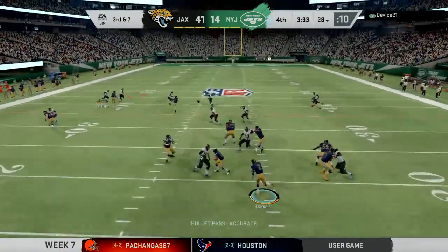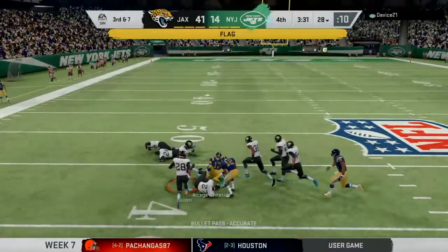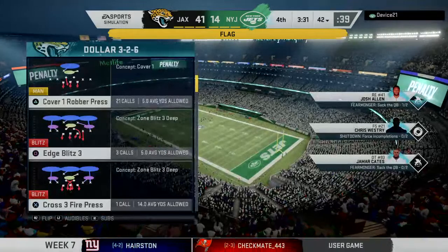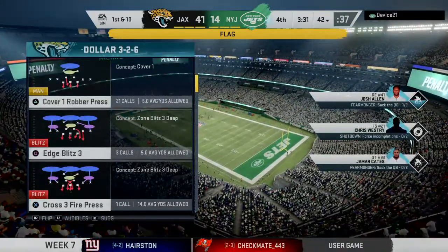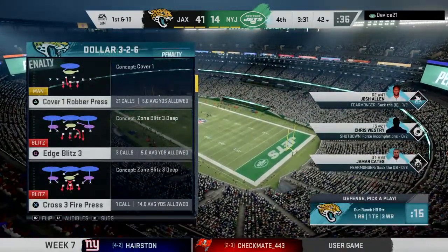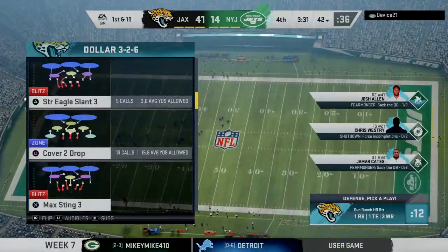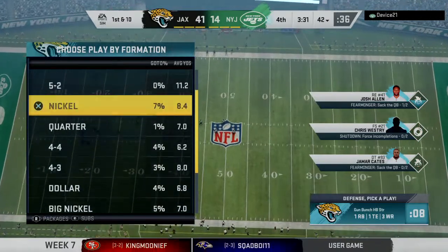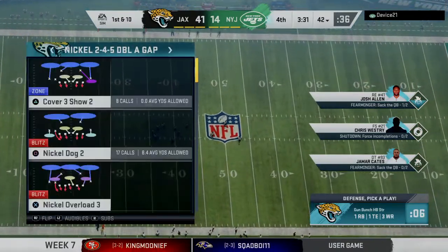Operating from the gun, Daniels. That's incomplete, but there is a flag down, so hang on. A big call coming on 3rd down. Well, you won't hear any boos from this home crowd on that call. No, not at all, and it's been a long day for this crowd waiting for this game. It's been a long evening as well. Finally, they feel they got a call.